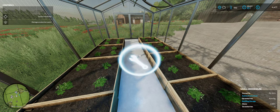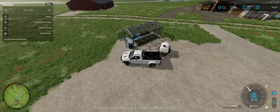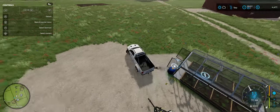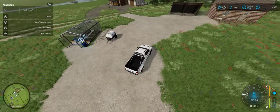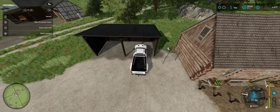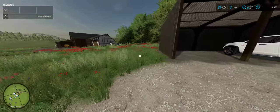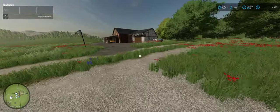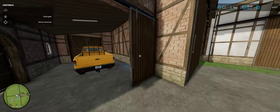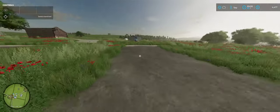Looks like the strawberries at least aren't going to take too much at once. So, go ahead and just leave her right here, and I'll just unhook her. Yeah, it should be. Go ahead and park my truck back in here. Alrighty. You know what? I think I'm gonna go ahead and close this back up. I don't wanna animal or something getting in there and scratching her up.